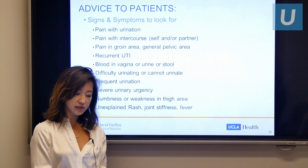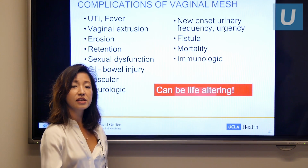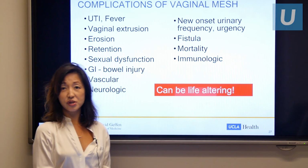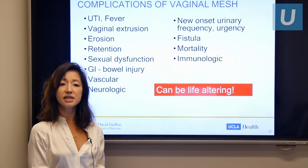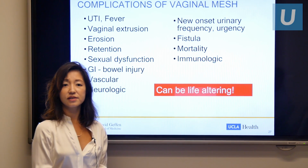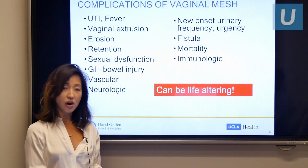The second question is, what other complications are you seeing with mesh? These are some of the complications that are well known, but as I've noted to you, we still don't clearly understand our own body's response to mesh. It is a focus of the research at UCLA, and we're constantly looking at different ways to help patients who have mesh.